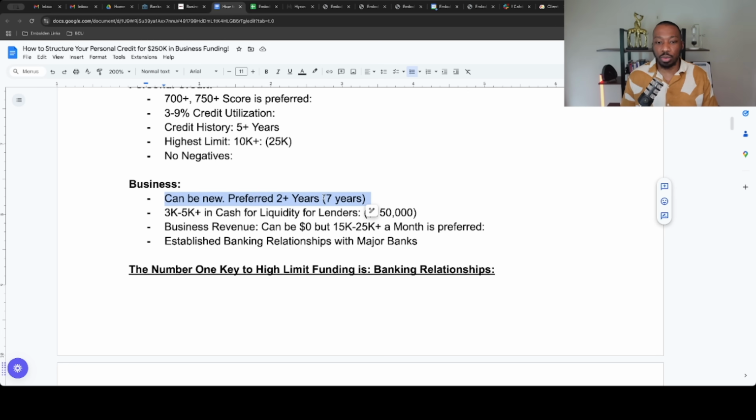3 to 5K in cash liquidity for lenders. Really, you want to have even more than 3 to 5K. That's on the very, very low end. Like I said, we're going to talk about business too, not just personal profile, because this all goes into it. You can have this money on the personal side, 3 to 5K in cash. This is going to help you a lot when you're establishing relationships with the banks. You want to have some cash and some liquidity for funding.